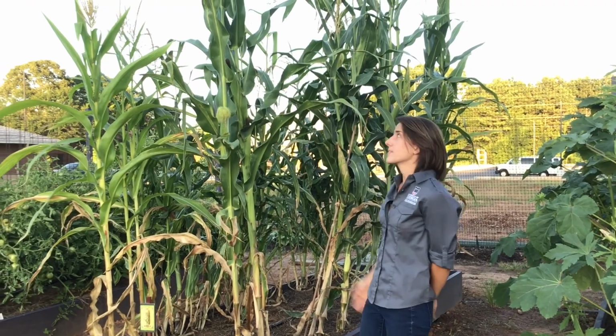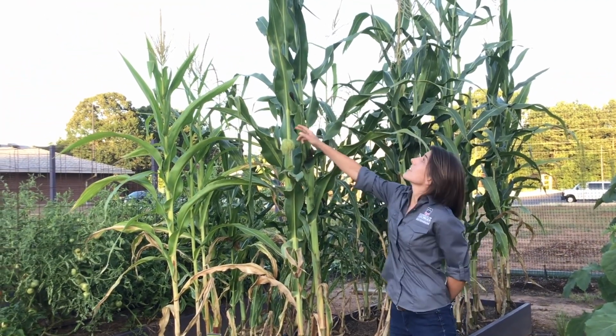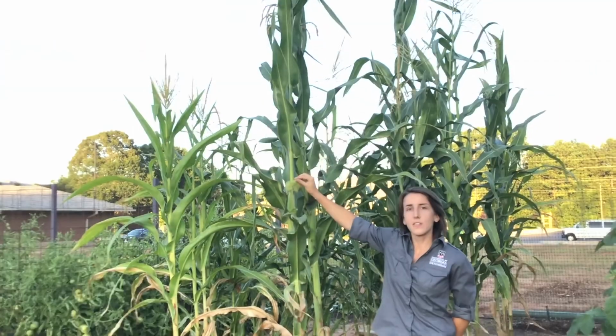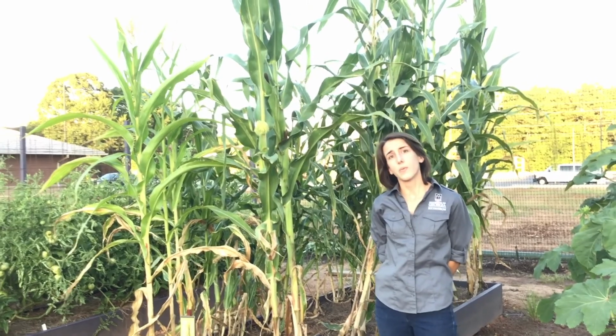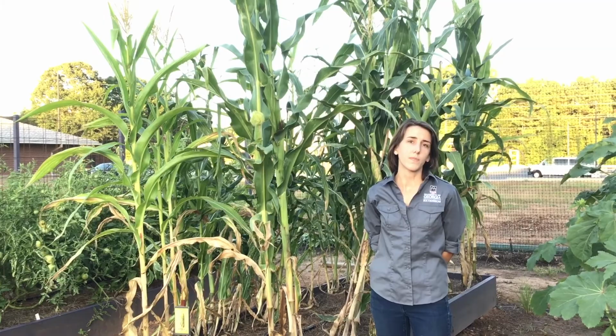There are some crops, like corn that we have here, that's wind pollinated. The way that works is the pollen's produced up at the top in the tassels, and when the wind blows it's released and it falls onto the silks. When the silks are pollinated, they create each of the corn kernels. But most of the fruits, vegetables, seeds, and nuts that we have growing around the world require an insect to move the pollen from flower to flower.